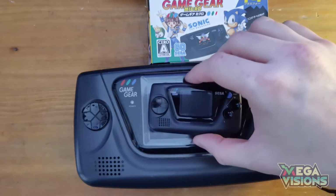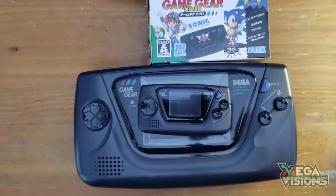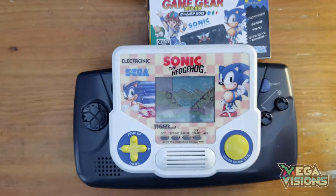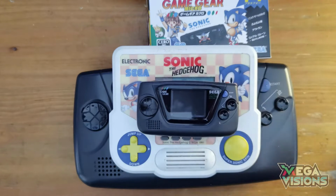But you can clearly see the Game Gear Micro itself just fits pretty much in the screen of the original one. It's tiny. Comparing it to another Sega handheld from the 90s, I have the Sonic the Hedgehog LCD game by Tiger Electronics and Sega. And comparing in size to that, it's still just teeny. So let's see how it plays.